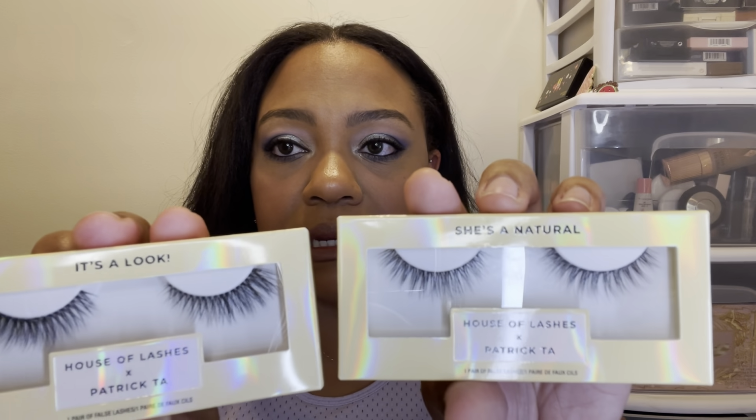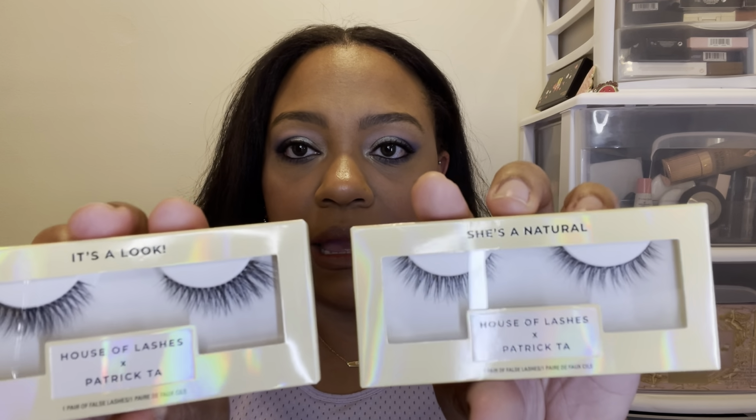The next few things are from the Sephora collection. I went in store, looked at a couple of things, kept contemplating, and then decided to go ahead and pick up some things. What I picked up were lashes, from House of Lashes times Patrick Ta. I got It's a Look and She's a Natural. Hopefully I'll use those. I just wear mascara on my eyes right now, but I'm looking forward to learning how to apply false lashes.